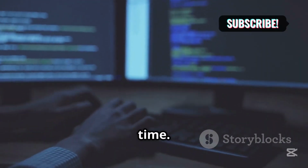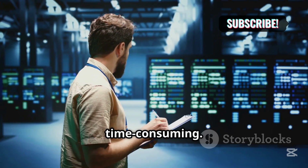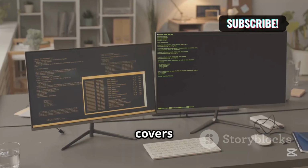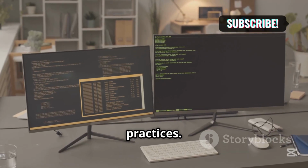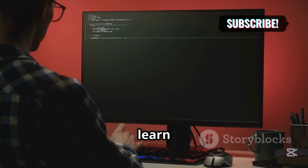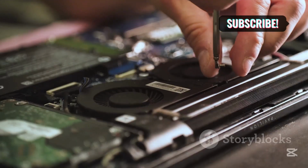Using Lynis saves you time. Manually checking everything is hard and time-consuming. Lynis automates this process. It is thorough and systematic. It covers many security best practices. It helps you learn about Linux security. As you fix issues, you learn more. This makes your system safer. It makes you smarter too.